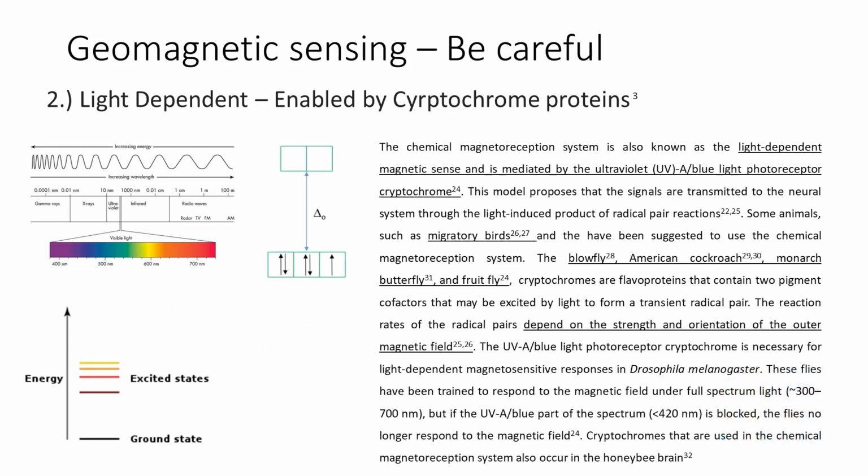The second hypothesis on how animals are sensing geomagnetic signals is through this light-dependent reaction. To sum it up, if you can remember orbital theory and electron spin, as electrons are jumping from a higher energy state to a lower one, light is emitted. And so that can be manipulated by UV light. And if that UV light was entering, say, the eyes of a fly or a bee, it will change the spin pair of those electrons, and there's a lot of quantum theory involved in that.